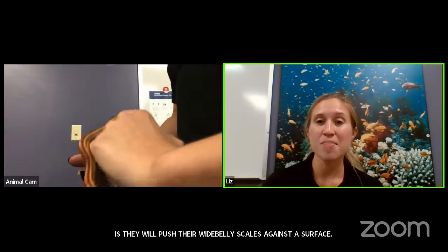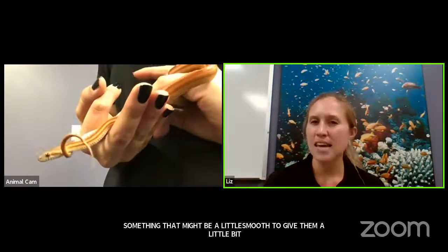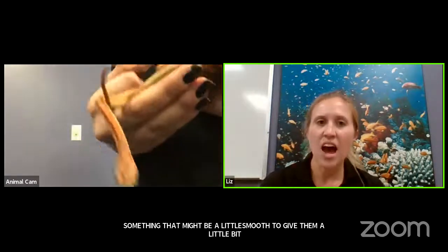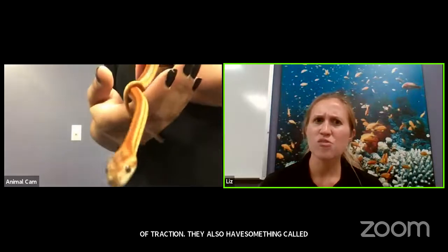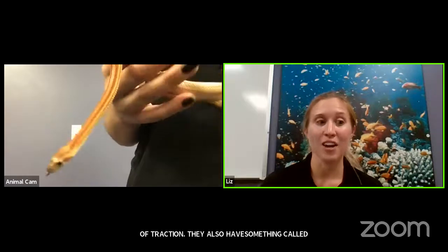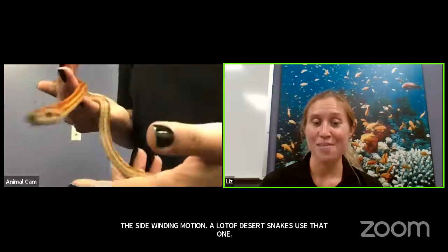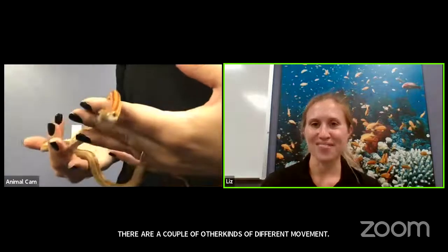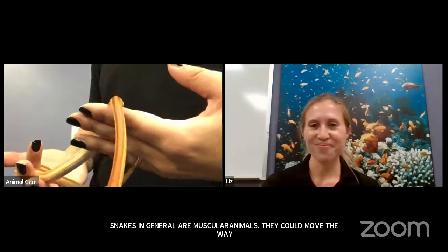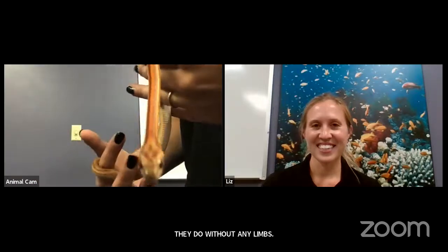They also have something that is called a sidewinding motion that a lot of them will do. A lot of desert snakes use that one. So there are a couple other different kinds of movement. Snakes in general are extremely muscular animals. It is pretty amazing that they can move the way that they do without any limbs, but they are able to do it. So speaking of movement, we have a question: can they climb?